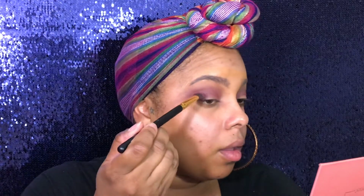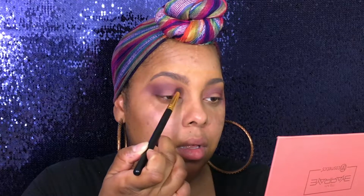All right. Okay. Going back in with Connie. You're really just building these colors up, just building them up the way that you want them to look. I like a more darker outer corner, so I like to build that part up as much as I can.